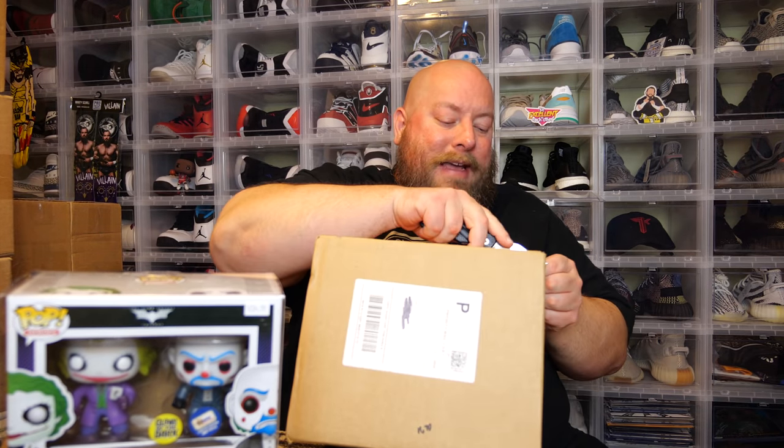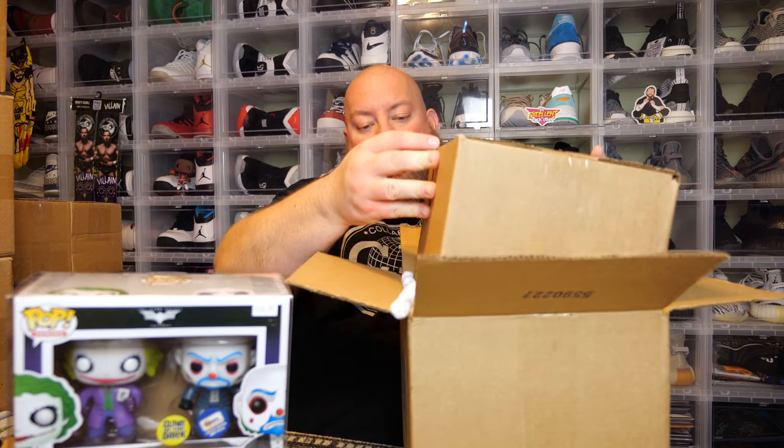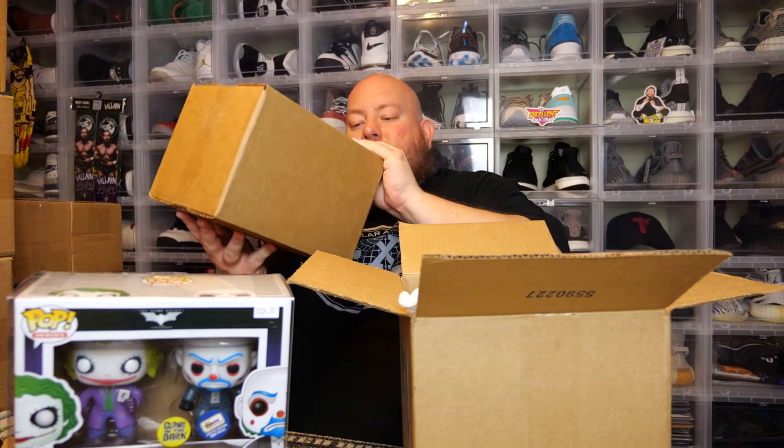Open this thing up upside down, because ToyUSA uses those packing peanuts, which we all hate. They make a mess everywhere. Do it upside down and you won't have as bad of a mess when you open it up. Here's the box, $500. We'll do this upside down so that we cannot see the top of the pops. We're going to see the bottoms of them to hide the surprise a little bit longer.